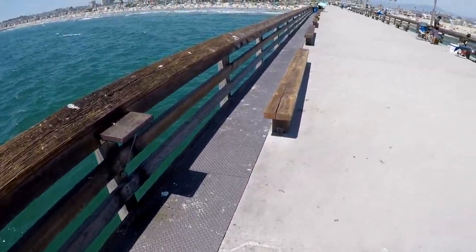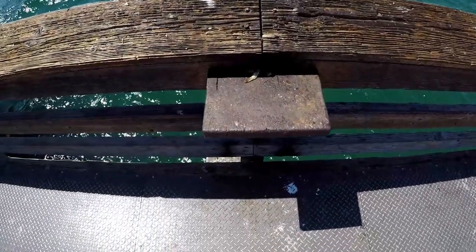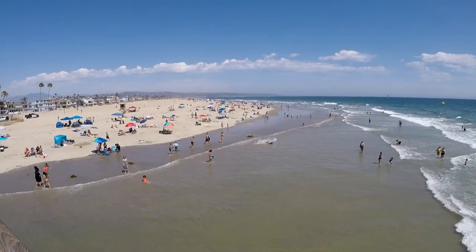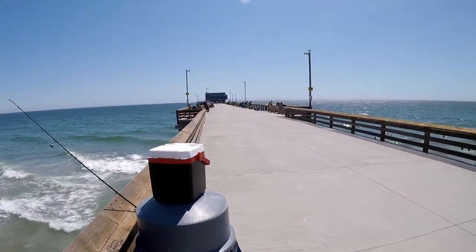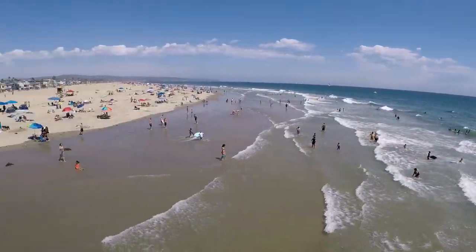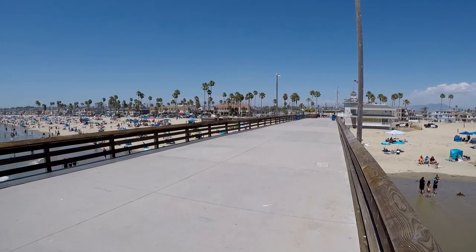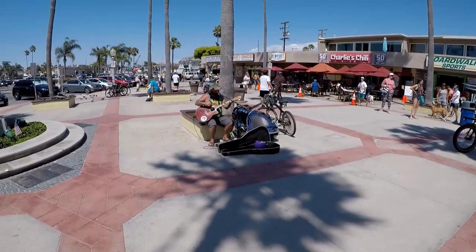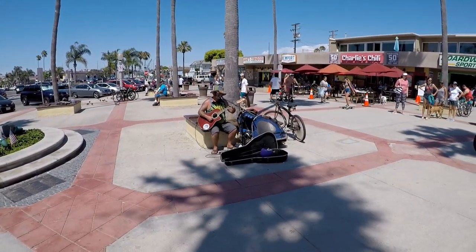On the pier up here, you have all these benches that go all the way down the pier. You got these little benches and then you got little bait cutters everywhere. All right, Jerk Squad, here you go. This is Newport Beach, California on a Saturday. Here's Balboa Pier. Got all your swimmers and surfers. Got everyone on the coast. This is the front of the pier. The pier's actually not too busy today. And we got some live entertainment over here, baby.